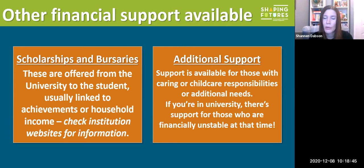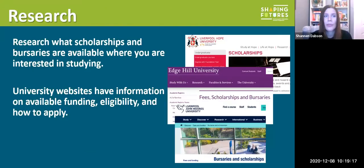Additionally, you can get support from the university itself, so things like extra time in exams, any adjustments they can make on the course to help you be able to complete that course as best as you can, and that's all available as well. In terms of additional support, there's also support available for those with childcare responsibilities or any caring responsibilities, like I mentioned before. So all of that is definitely worth mentioning when you do get to university, just to find out what support is on offer and if you're eligible for any of it.